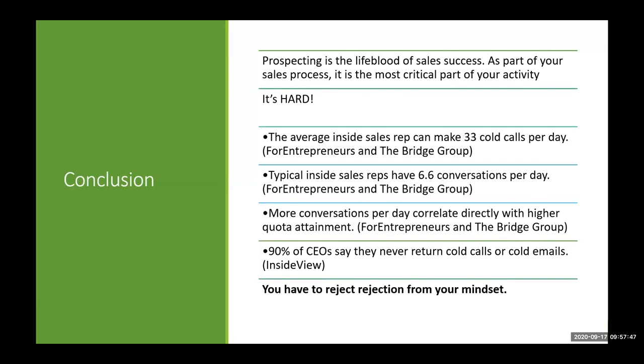And the more conversations you have, that's the direct correlation that goes to quota or sales achievement, which is kind of, no duh. And here's the downside of it. Just to show you how difficult it can be and will be, 90% of CEOs say they never return cold calls or cold emails. 90%. So that's not 90% from Sarah or Grace or Leslie or any of the group there.